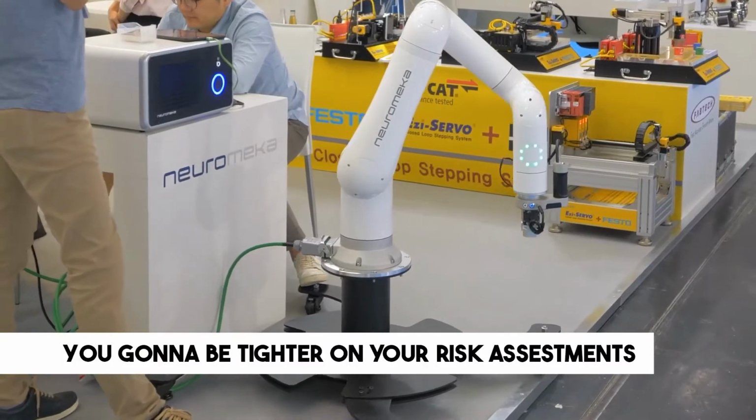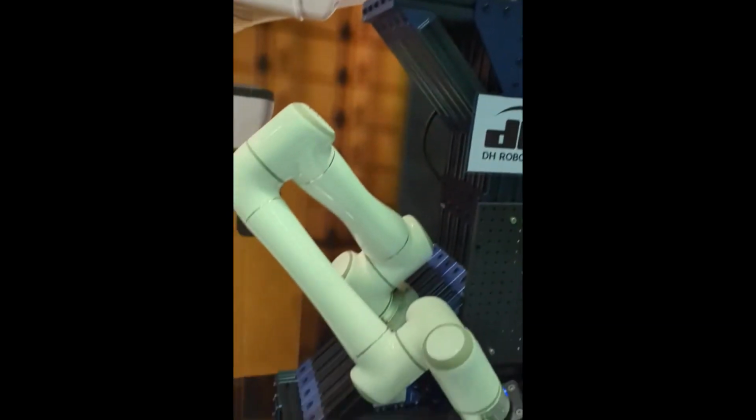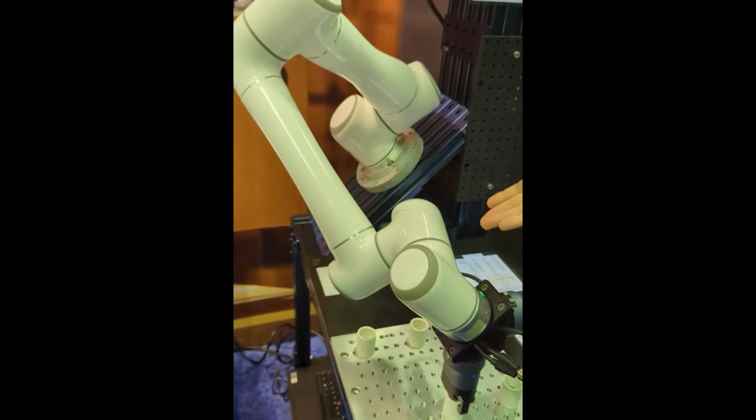You have to be tighter on your risk assessments, okay? There's a ton of collaborative robots that have gone out that do not really meet the proper risk assessment. Somebody did the risk assessment and just basically passed it off. But you have to be careful. If you have big chunks of metal at the end of your robot tooling, you really need to be designing and engineering with plastics so that they either break if they hit a human or they don't cause any type of cuts or lacerations. That's something you definitely have to keep in mind.